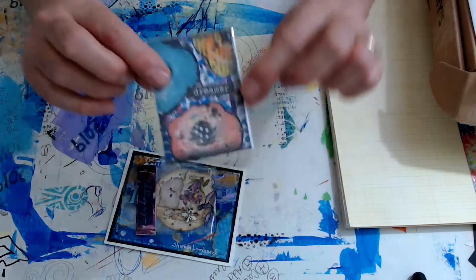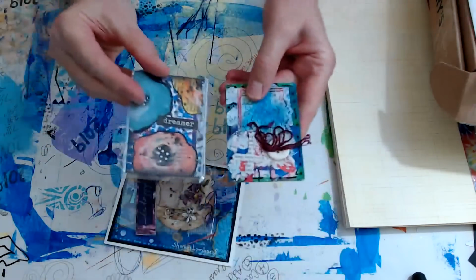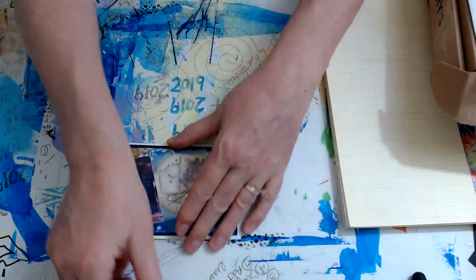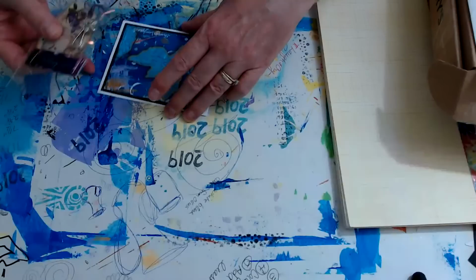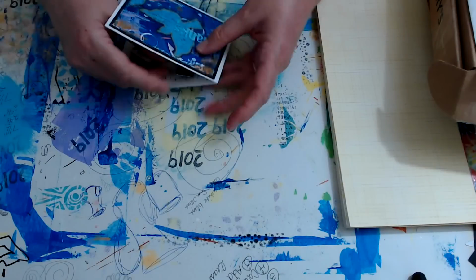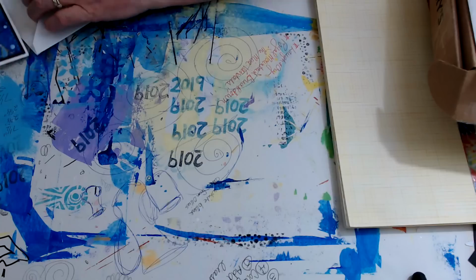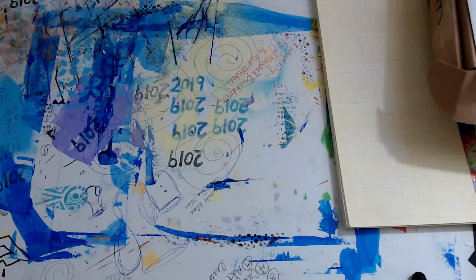And then here is her artist trading card. So I would like to put them in a binder together. I just have to relocate the one that I made. I put it up so good, I don't know what I did with it. So I'll put these back in her envelope and set that over there.